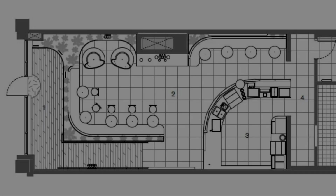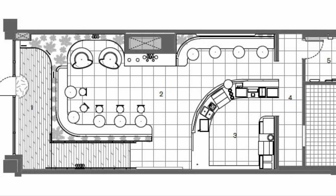Here's the floor plan showing the cafe's layout and various seating areas.